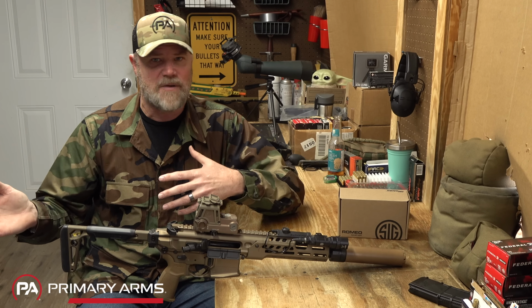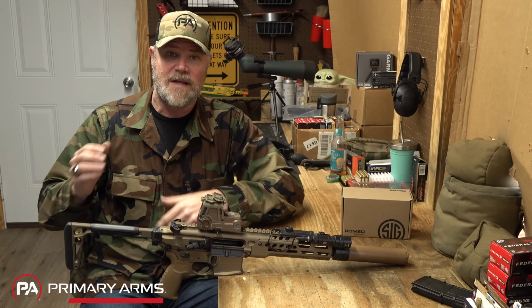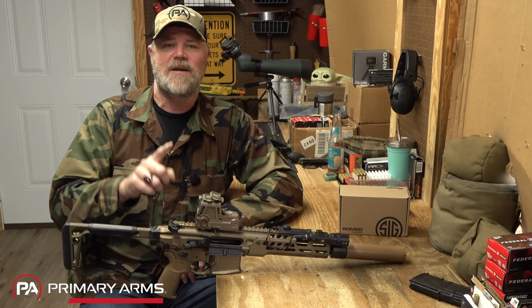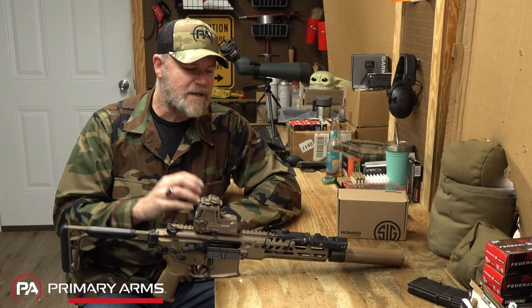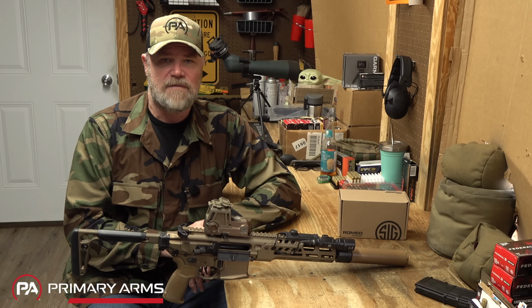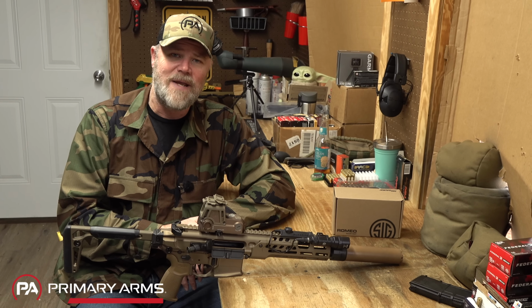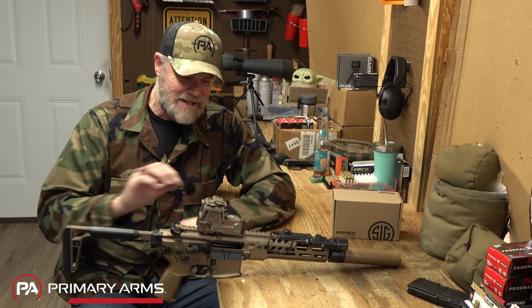But because I run suppressors and subsonics and supers are going to have wildly different point of aim, point of impact, I wanted a sight that could jump back and forth very easily between supers and subs in terms of a zero. And that is what led me to a Google search that brought me to the 9T, talking about the prototype sight from last year. I reached out to Sig and they said, yeah, they're in the pipeline, they're in production. We'll let you know when we have a few. Well, I got a call a week ago saying, we have a few. And so they sent me one to do a video with, and that's what you see here.